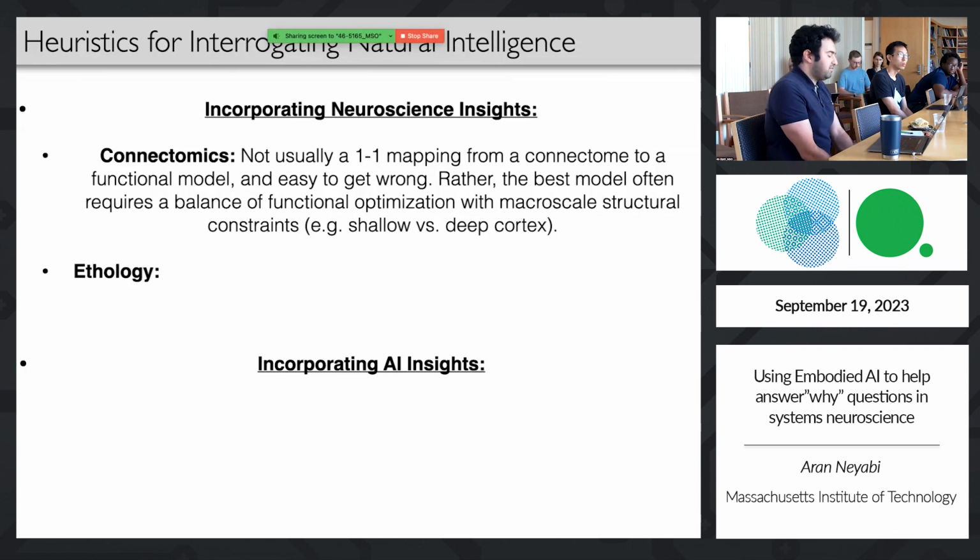And in fact, it's actually very easy to get these details wrong when you're trying to fill in what you don't know with what you think you know. And so, as a caution that I've seen, the best model often requires a type of balance between functional optimization for a goal and more macroscale structural constraints, e.g. shallow versus deep, like we saw in mouse visual cortex.